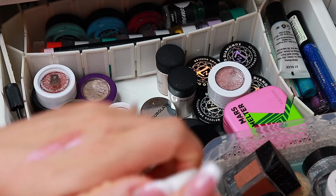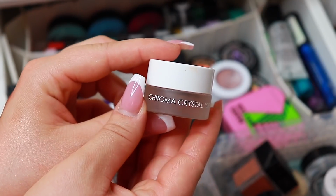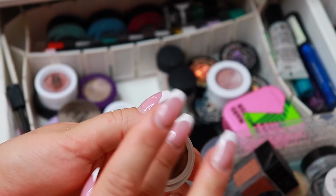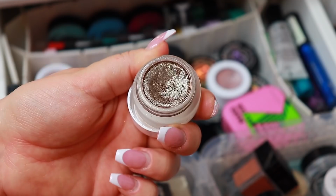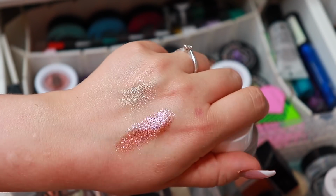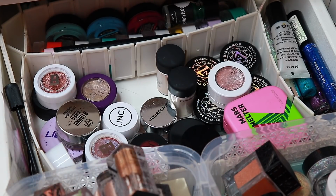Ooh, by the way, this Natasha Denona Chroma Crystal Top Coat I have in the shade Gray Brown. I think this, because it is such a just like a top coat, could be beautiful on top of Oyster Pearl, just to give it like a little bit more of that cool tone look. So I think I'm gonna try that actually.